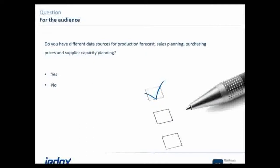So at this point, just one other question before we go into the live demonstration. I think there's one more slide after this. What I'd be interested to know is if you know this situation that you have different data sources, although it may be the same system, but different modules that are not interlinked within one system, for production forecasts, sales planning, purchasing prices, supply capacity planning, and the like.